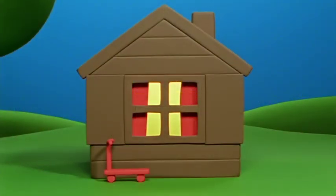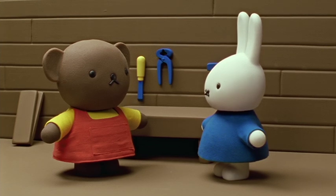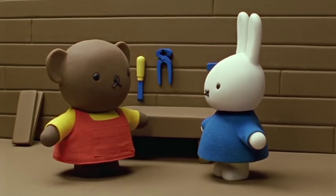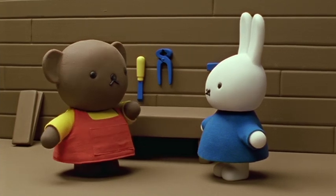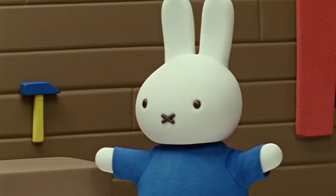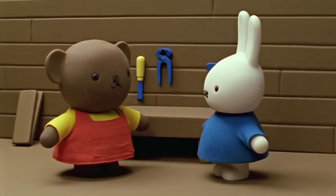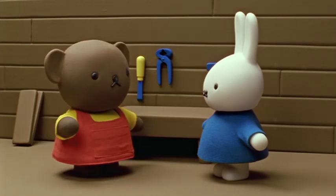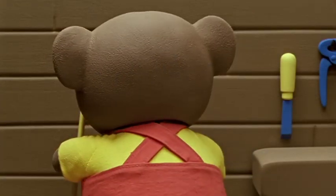When Miffy got to Boris Bear's house, she asked him if he would make her a kite. "Yes, Miffy. I'm happy to make you a kite, but as it's not your birthday, you must help me." "But I don't know how to make a kite." "Don't worry, Miffy. I'll show you how. We'll build the kite together, step by step."